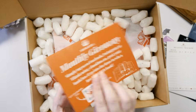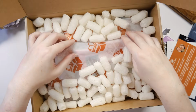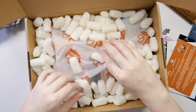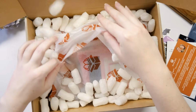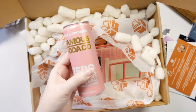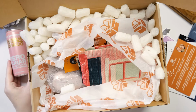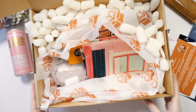The little about book box. That's the same as last time. Very good. Same wrapping inside. I'm going to find out what this scent is. Oh, yum! I've tried this and it's delicious, so I'm very happy to be receiving that. Pink lemonade. I like sugar-free stuff too, so that works out very nicely for me.